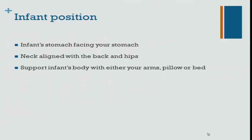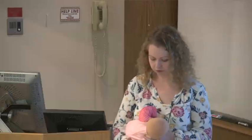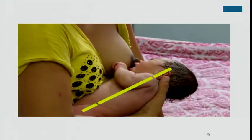It's also important how you hold the infant. When I'm first starting with moms, we use our little baby doll here. It's a girl, because she's wearing pink. You want to keep the infant's stomach against your stomach. It's very important that they are against you. You don't eat with your head turned this way. That's very uncomfortable, and you wouldn't want an infant to eat that way either. So stomach against stomach, with their neck aligned with their back and hips. Again, you don't turn to eat. You want the baby to be comfortable, and you want to support them with either your arm, a pillow, or a bed. I'll show you a picture of what I mean, that they need to be in a straight line against mom.